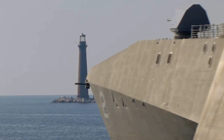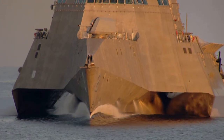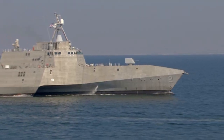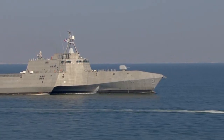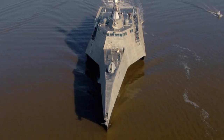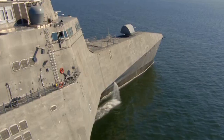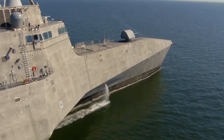It can also be fitted on smaller platforms. And actually the Swedish Navy in the past had some legacy 57mm guns on platforms as small as 40 meters. So it's a very versatile gun, can be fitted on different platforms. The usual setup is for OPVs, corvettes, up to frigate size war vessels.